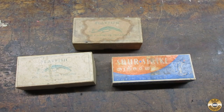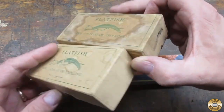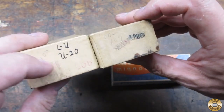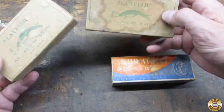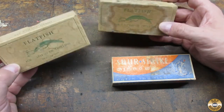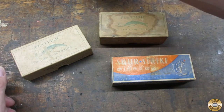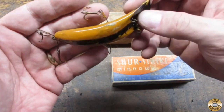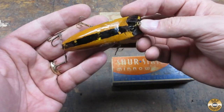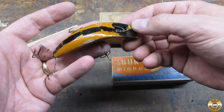Now, as far as I could tell, these three boxes don't have matching lures. These two flatfish boxes, this one's marked U20. I believe this one's also marked U20. I don't have any other U20 style flatfish in the tackle box. So as far as I can tell, these two boxes are empty. It's not surprising that you would lose a flatfish in the weeds or in the trees, because look at all these hooks on this thing. Now, for all I know, this hand-painted one could have gone in one of these boxes, but I'll never know with all that paint on it. But again, look at all those hooks. I would lose that in like 5 minutes in the stream.